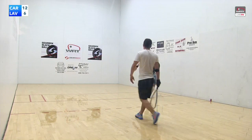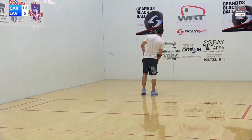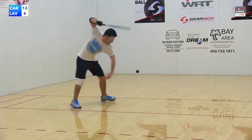Oh wow, amazing shot by Cardona. That's what we've come to expect, I think, from Cardona. From the back of the court, major shot, gives him the side out, and puts him back in the service box. See if he's determined right here to close it out.